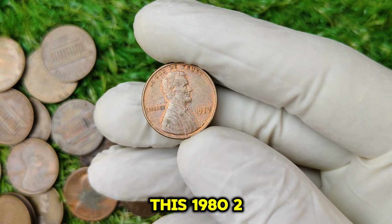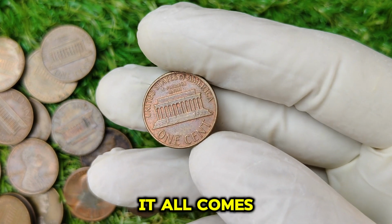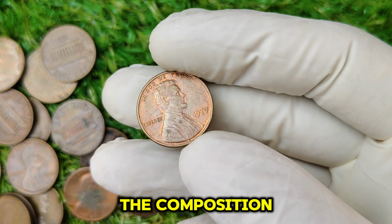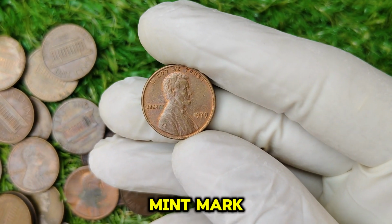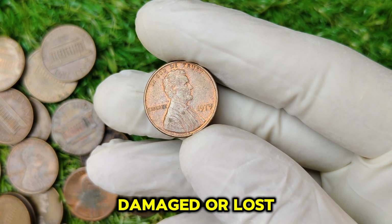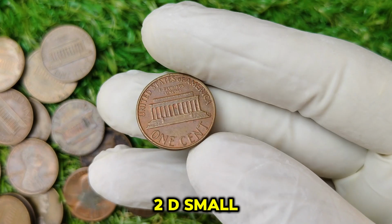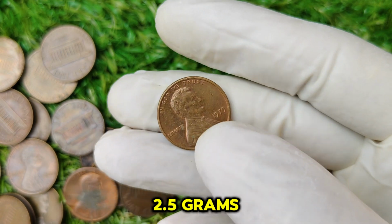So, why is this 1982 D penny worth a whopping $79,011? It all comes down to rarity. As I mentioned earlier, 1982 was a transition year. The U.S. Mint was experimenting with the composition, and only a limited number of 1982 pennies made of copper with the Denver Mint mark were produced. Over the years, most of these pennies were circulated, damaged, or lost, making pristine examples extremely rare. To give you an idea of how rare this variety is, the copper 1982 D small date penny weighs 3.11 grams, while the zinc version weighs only 2.5 grams.